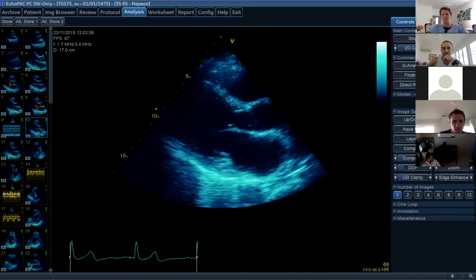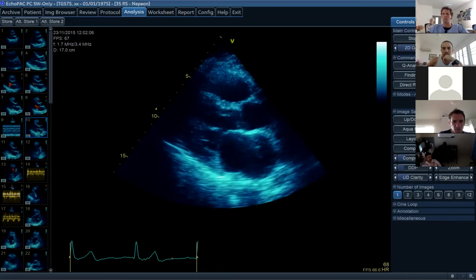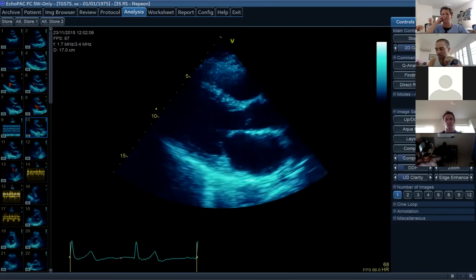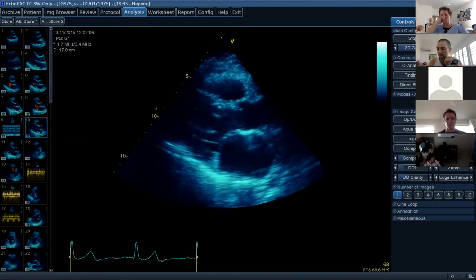But I think with a lot of the studies in septic cardiomyopathy, it is certainly not always clear that that degree of thought has gone into whether a patient should be admitted or not for these often small single center studies.